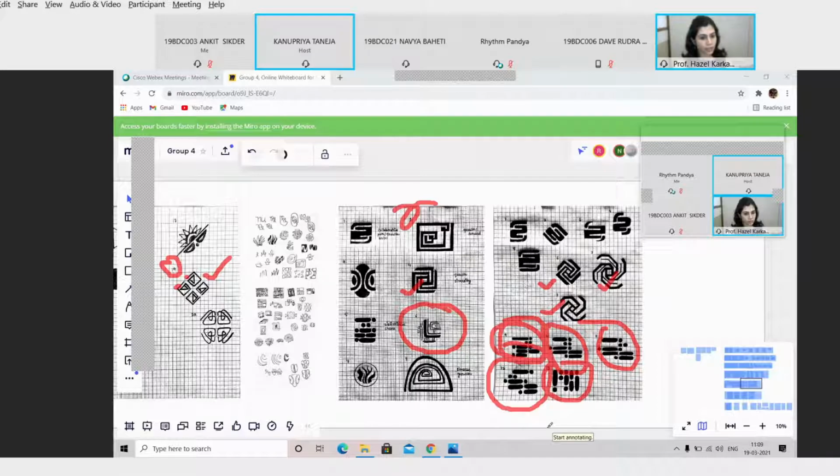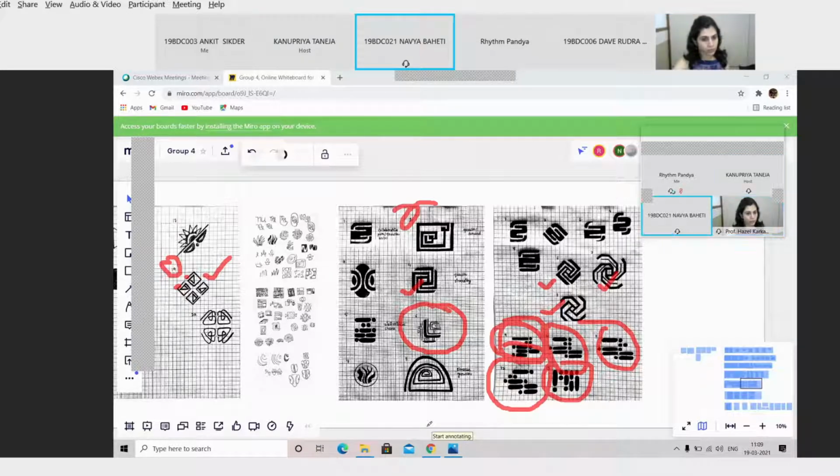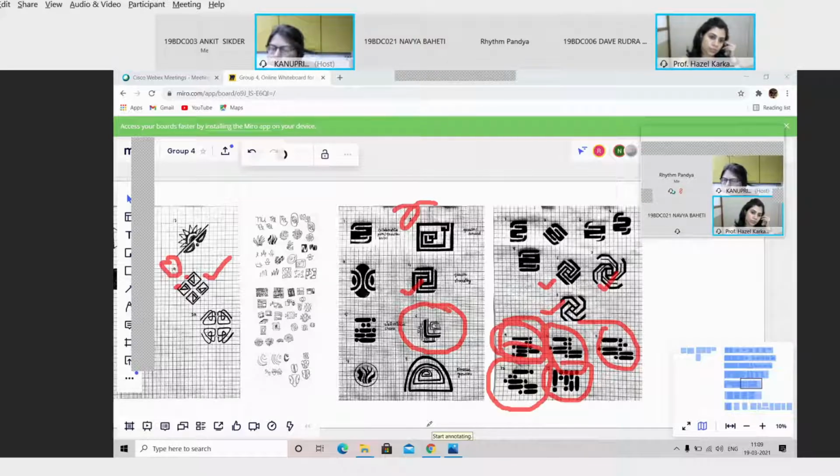Yes, ma'am. And then which others? The second one, the one that Kanupra ma'am also marked in the first page. Okay. Yeah, I like that also. Even I like the first one also. Let's narrow it down to three. One is the Morse code one. Then you said the second one. Maybe I can explore more on the sixth one also. Okay, so I'll go with these three.